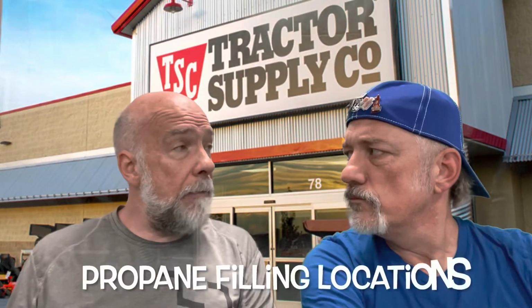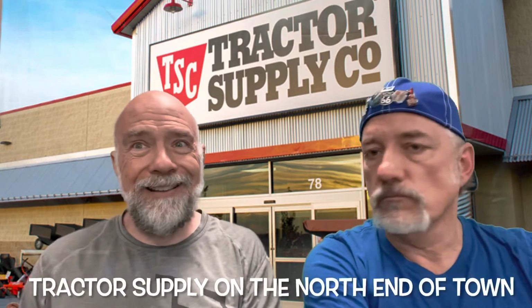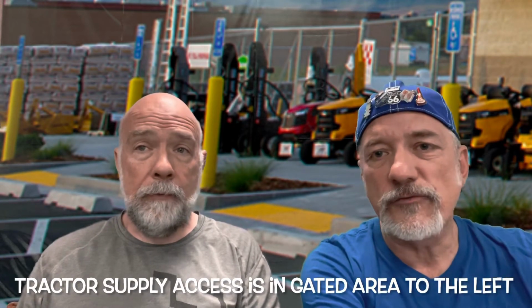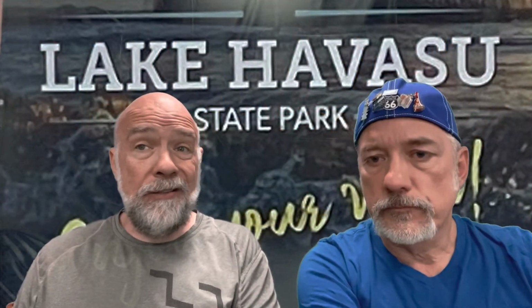Right, RVers. There's a couple of great places to fill for propane, and we would recommend either the Tractor Supply store because it's kind of like a pull-through situation. Very convenient, lots of space, out toward the Walmart. And then also sort of more centrally located downtown. And you'll need propane if you're going to stay there for 3 months, 6 months. And a note, if you're boondocking, so you need to fill and dump, the state park does that, $10.